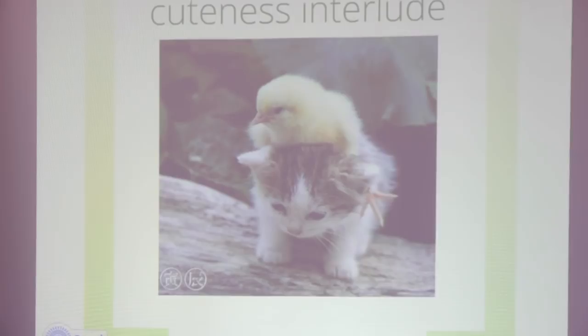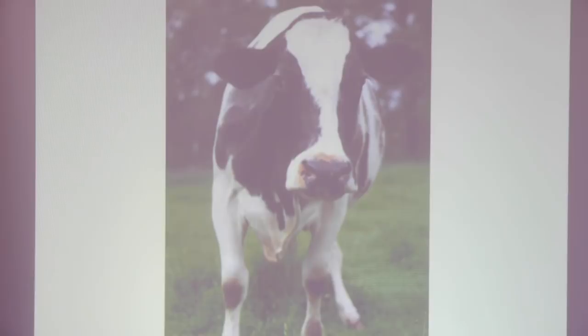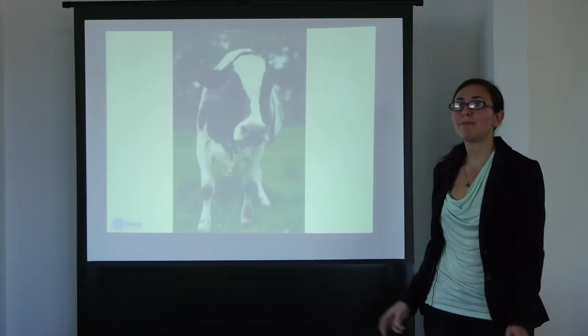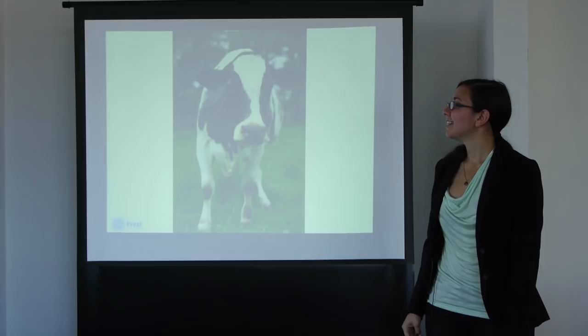Okay, so now we're gonna move on and talk about dairy. So this is Sadie the dairy cow. She's from Animal Place again. And she's the best damn cow that Animal Place has ever had, according to one of their managers. So just some basics for you.